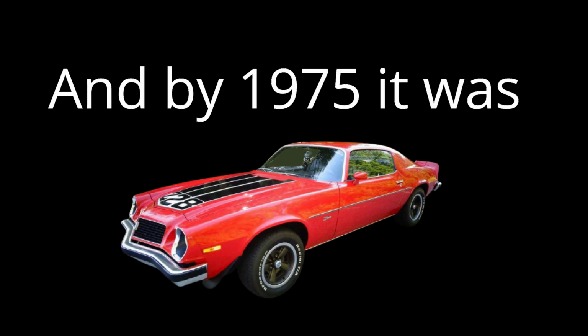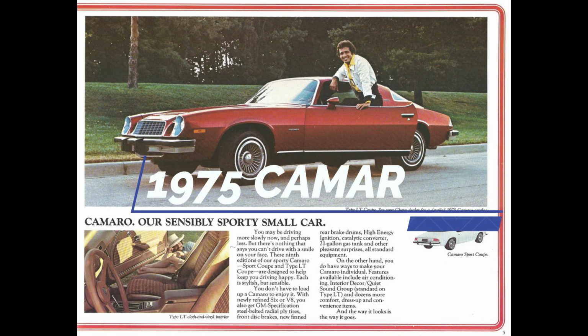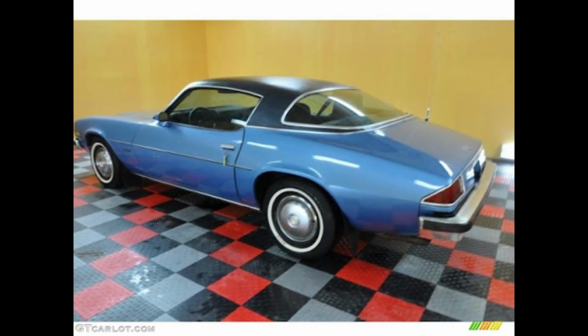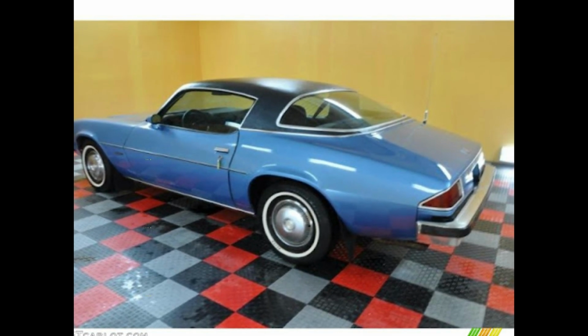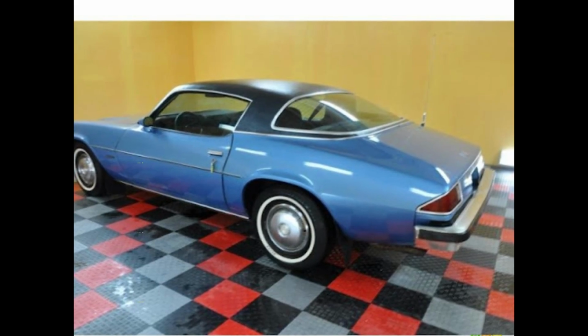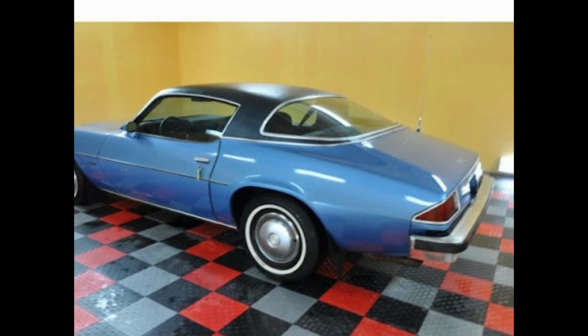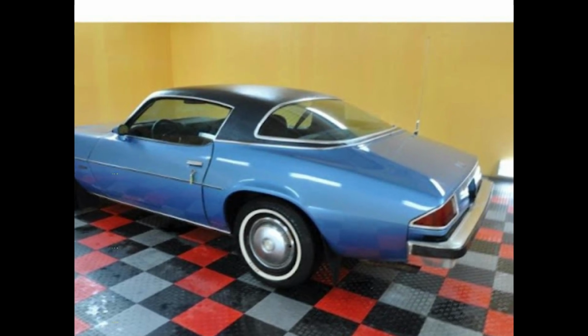Maybe the Z28 needed to be gone. And by 1975, it was. Next is the 1975 Chevrolet Camaro. With the discontinued Z28 for this year, the most exciting thing about the 1975 Camaro was the new wraparound rear window that slightly, very slightly, increased rear visibility.